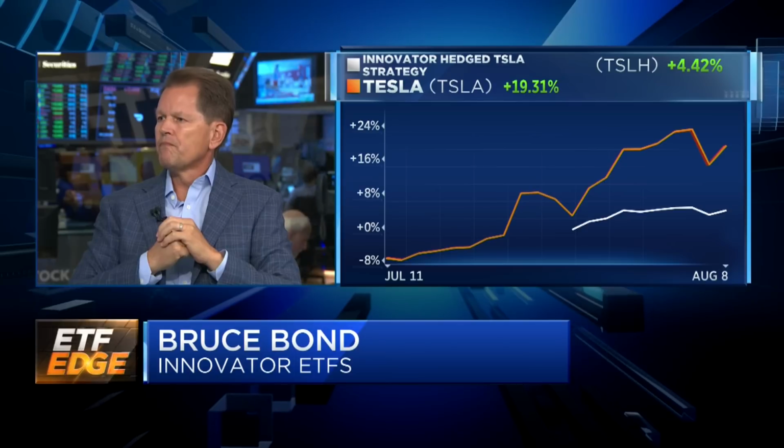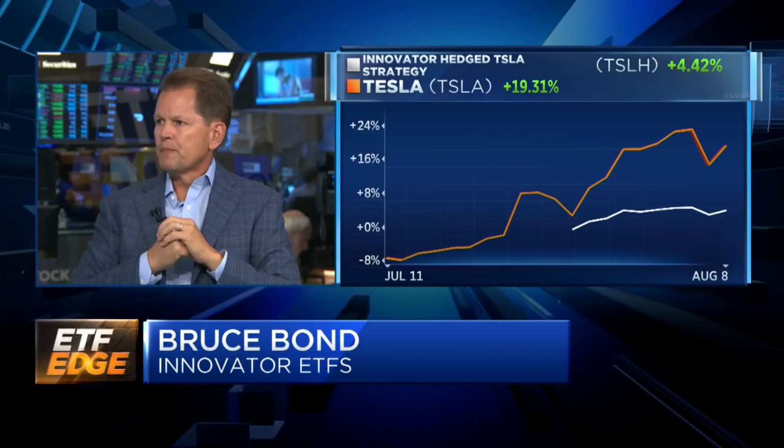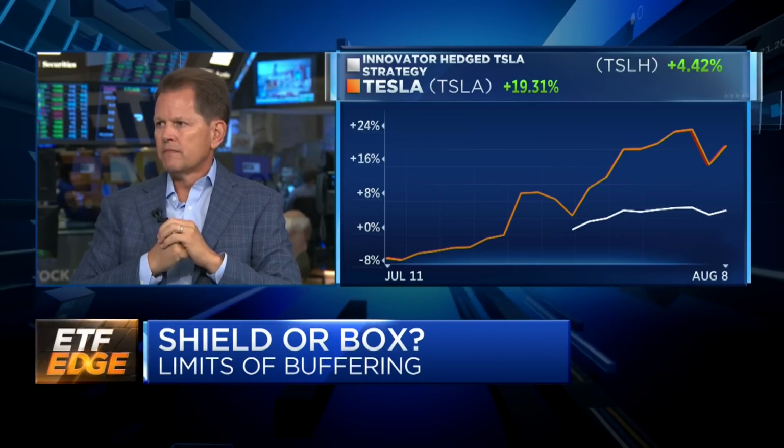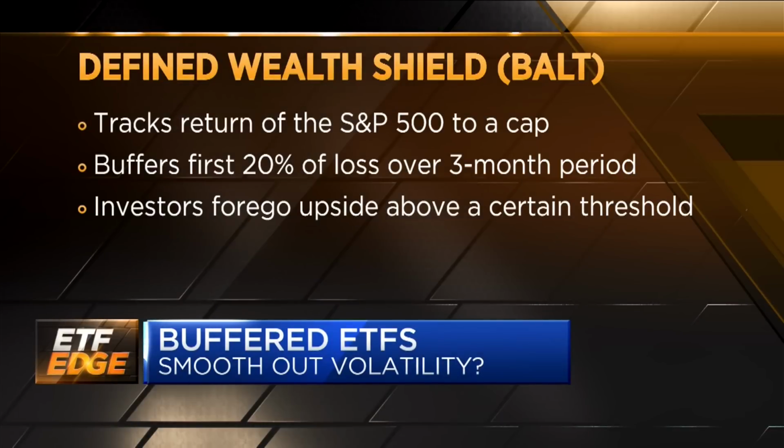All right. I want to point out that Bruce has got some much broader products that are out there other than the Tesla one. I know we're dwelling on that. But last year you launched a broader buffer product, the Innovator Defined Wealth Shield. This is BALT. BALT is a symbol, and it tracks the return of the S&P 500 to a cap. Very similar. Here's a full screen explaining it, but Bruce, again, just walk people through what you're getting.